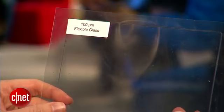Yeah. I mean, I would like my tablet to be able to roll up like a magazine. You swat flies with it. Stick it in your pocket.